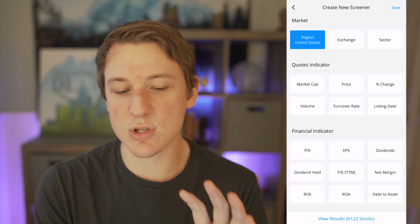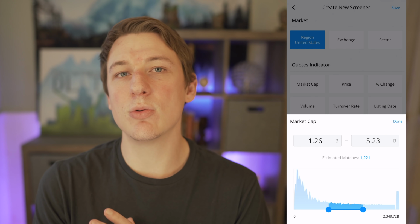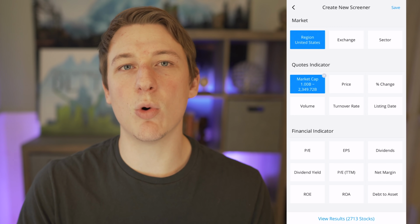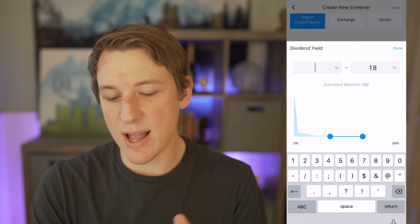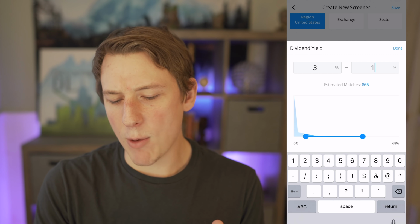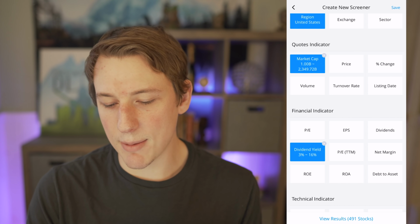If you go to create a new screener at the top, what I like to do is, I don't like to trade penny stocks, as I had mentioned. So I try to go for large cap stocks. Anything over $1 billion is what I like to consider for my portfolio. What's really cool is you can structure out different stocks you want to look at based on certain criteria in these screeners. If I go by dividend yield, let's say I wanted a dividend yield no less than 3%, and I wasn't comfortable with anything over, let's say, 16%. I can set up that parameter there.